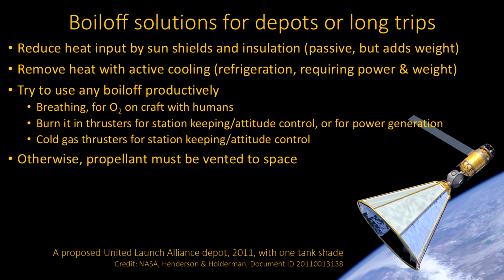For instance, look at the propellant depot concept pictured in the lower right corner. This was a proposed depot by the United Launch Alliance back in 2011. It is drawn with one shade on the bottom left-hand side covering up a propellant tank inside of it.